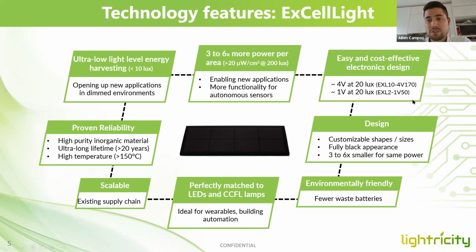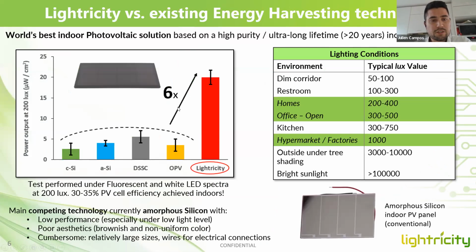And in terms of implementation, that's for the electronics design part, we are in multiples of 1 volt, so we can do serialization, and that's very good to work with that type of voltage. Here is just a graph to show the comparison in terms of power generation at 200 lux per centimeter square. With around 20 microwatts, that means that we are 3 to 6 times more efficient, and we provide up to 6 times more power than conventional PV silicon-based technology.